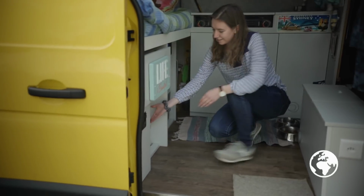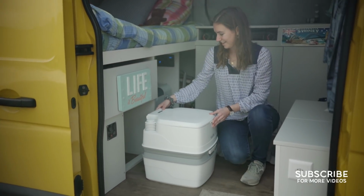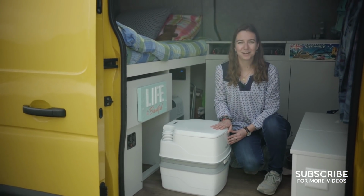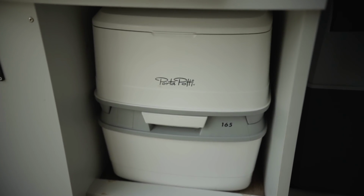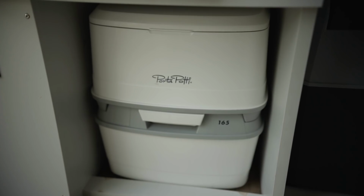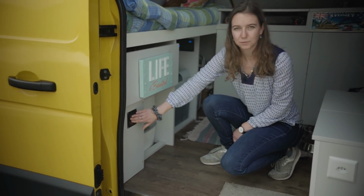And then under here we have our toilet. Yes, it's a chemical toilet that you have probably already seen. Super practical for us, we pretty much have everything that we need. And here are also some plugs for the 12 volt.